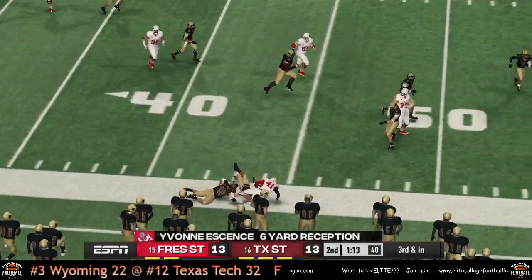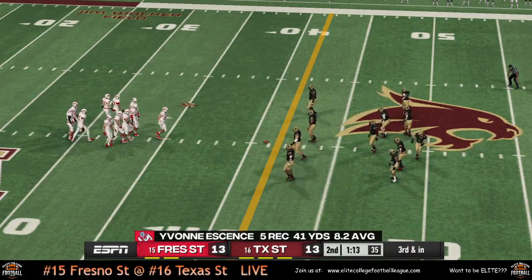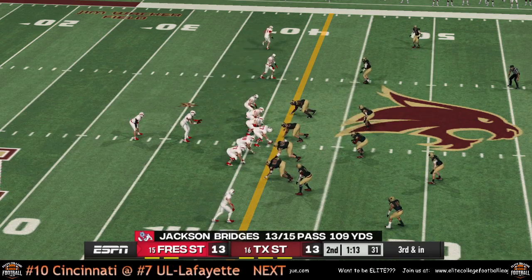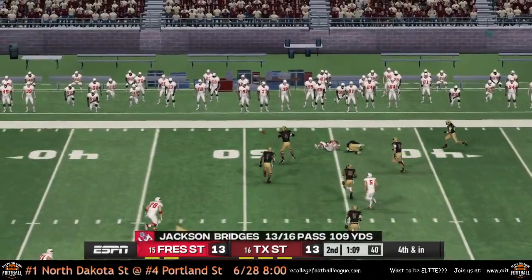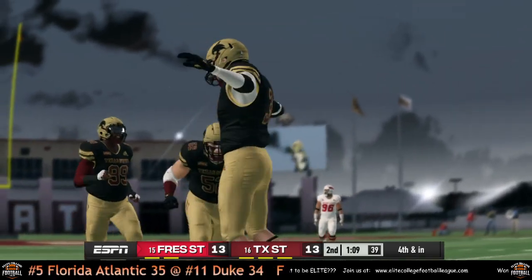Screenplay again. And he's going to get 6 out of that. Third and inches. Two to the top, one to the bottom. Fakes the handoff, throws it. Quick strike and he drops it. Play is broken up. As soon as the brings up 4th and inches.